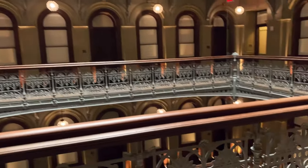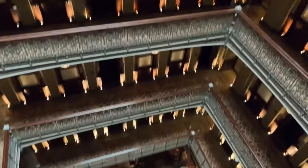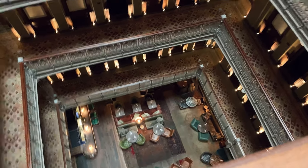I mean, how gorgeous is this place? So we're going all the way down there. So I think my elevator is here.